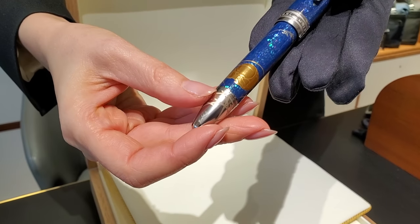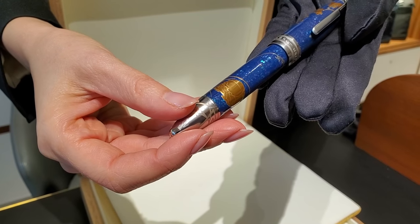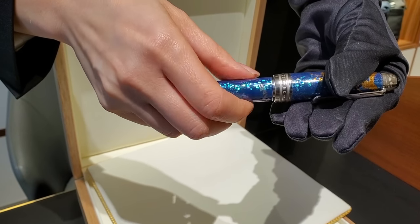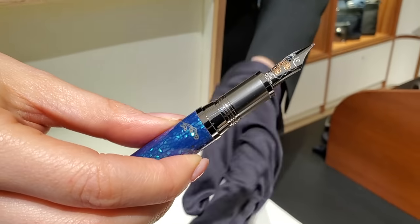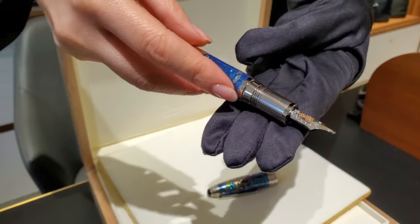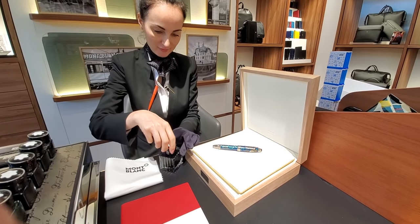Oh, that is gorgeous. The craftsmanship on that. Open it up, let's look at the nib. That was another beautiful thing I liked about it. Beautiful. Absolutely spectacular. All right. Now I'm going to put some blue ink in it to write for the first time.